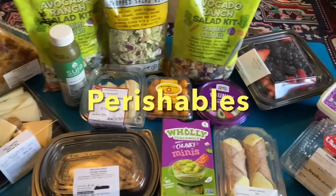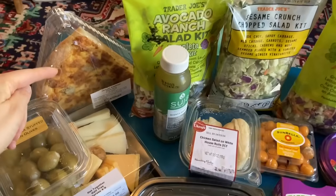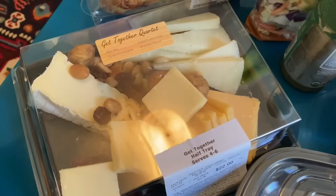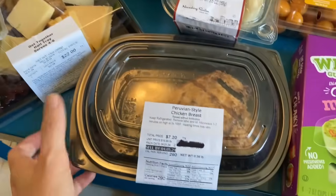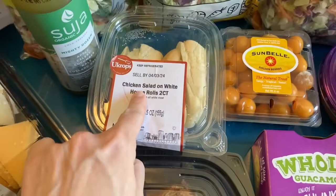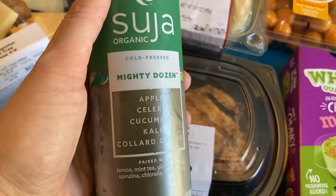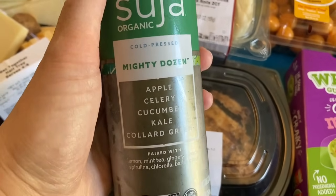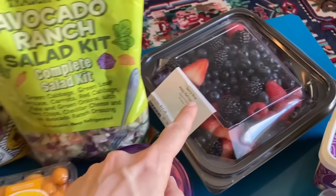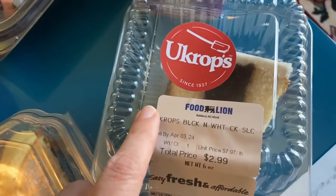Let's take a look at the perishable items. We got some great stuff this week. We got a breakfast pizza. We got stuffed olives. A fancy schmancy cheese tray. We got some Peruvian chicken. Chicken salad on rolls. I love these little drinks. This is a, what is this called? Mighty Dozen. Then we got three salad kits here. Huge container of berries. We got feta cheese, a slice of cake.